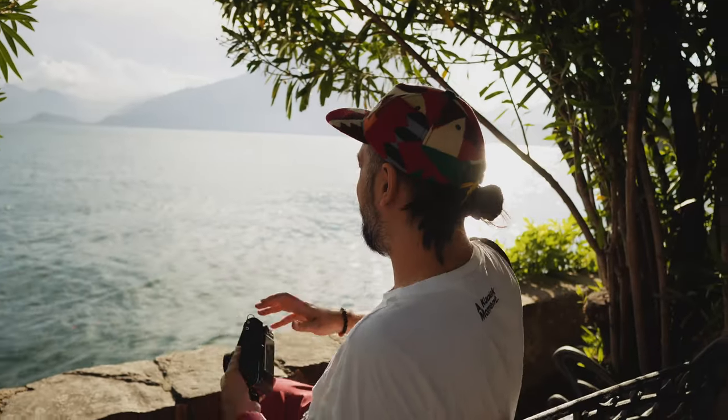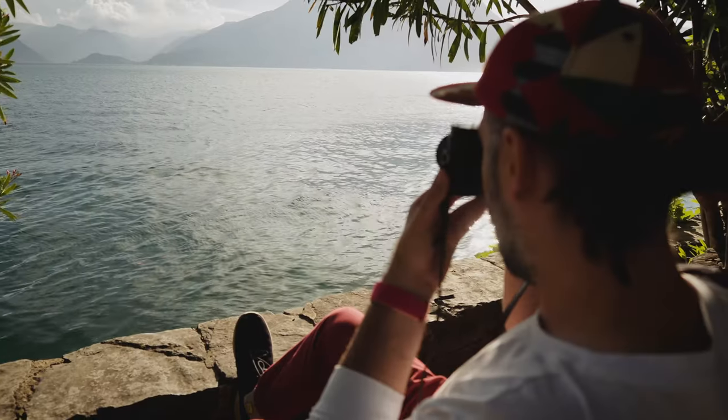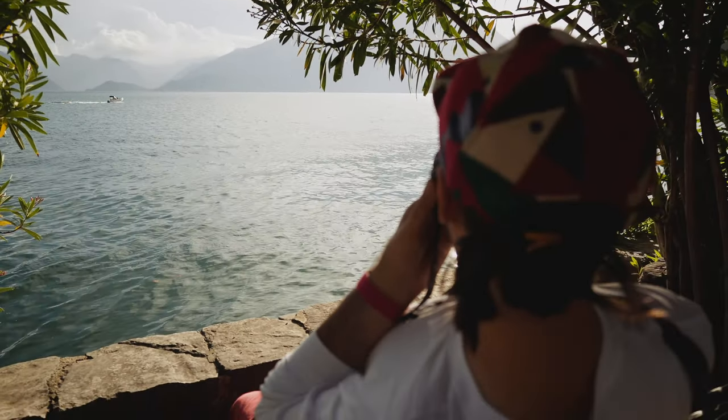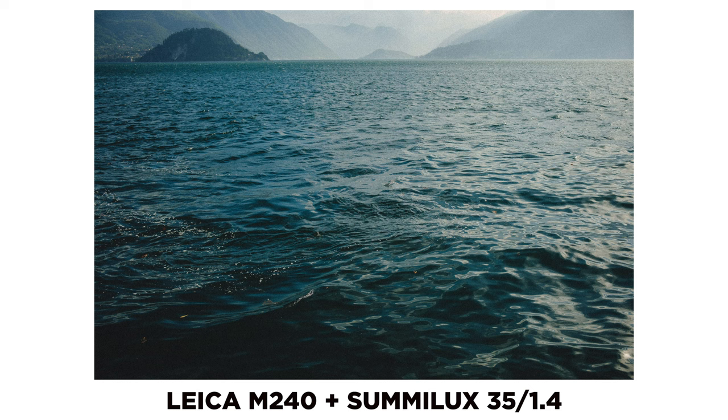Pretty nice view actually. Let's take it from here. Oh, the motorboat is coming. Wait for the moment. Look at the light and that image. So that's again 11 f1.8 at 1.8. Pretty dope. Nice background blur.